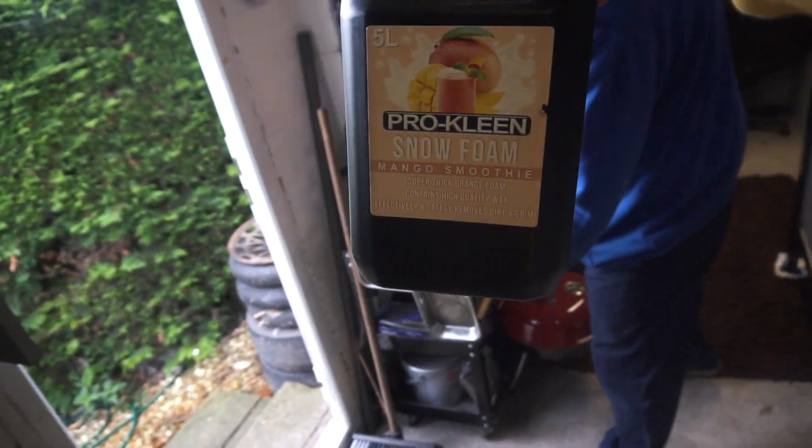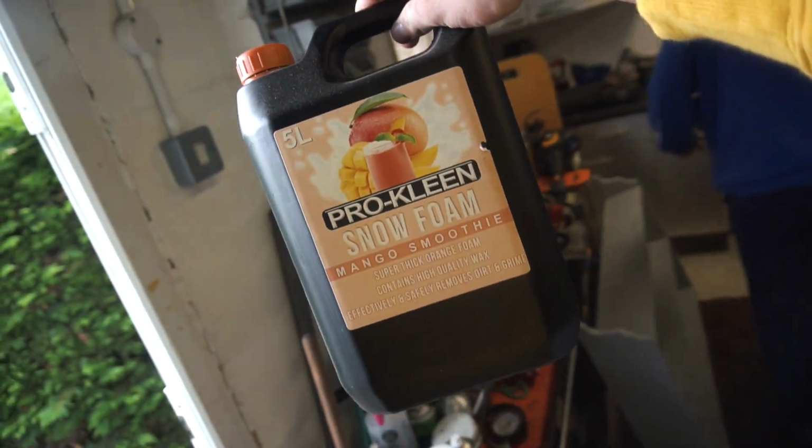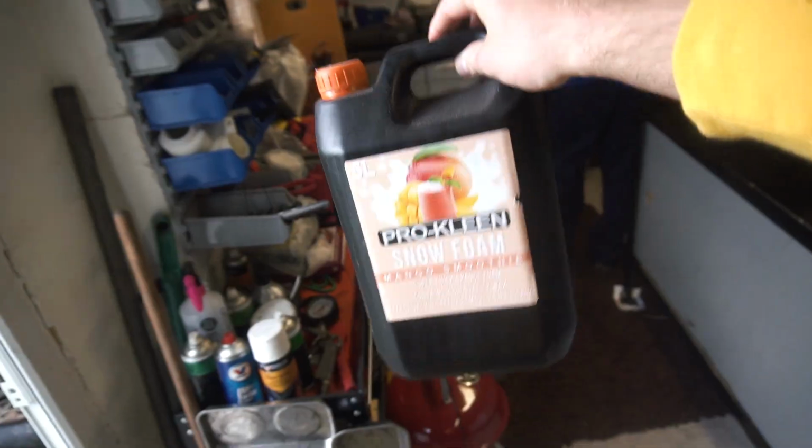Now, I've got a little bit of an issue. This is what I used to use to clean my cars. It's what me and Dad use. It is Pro Clean Snow Foam. It's cheap stuff, but it is actually really good. Now, I can't use this on the TT because it's had a ceramic coating.